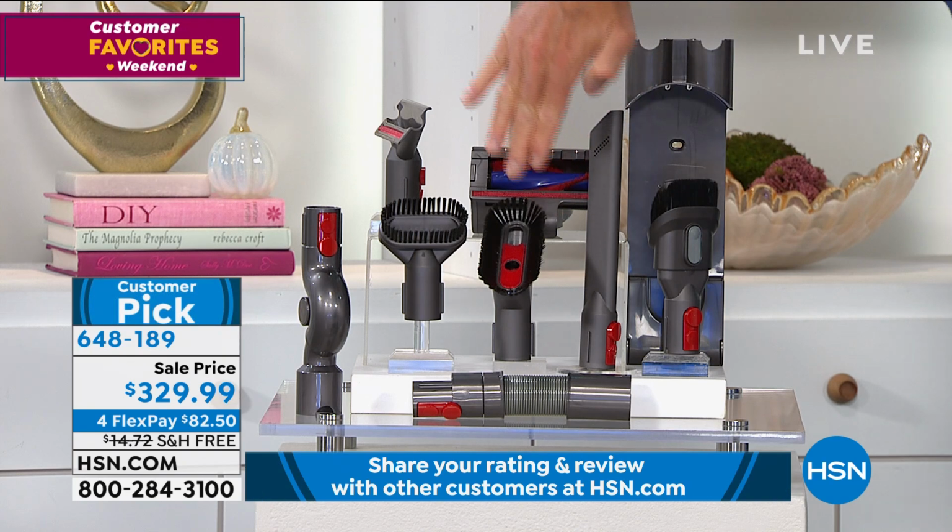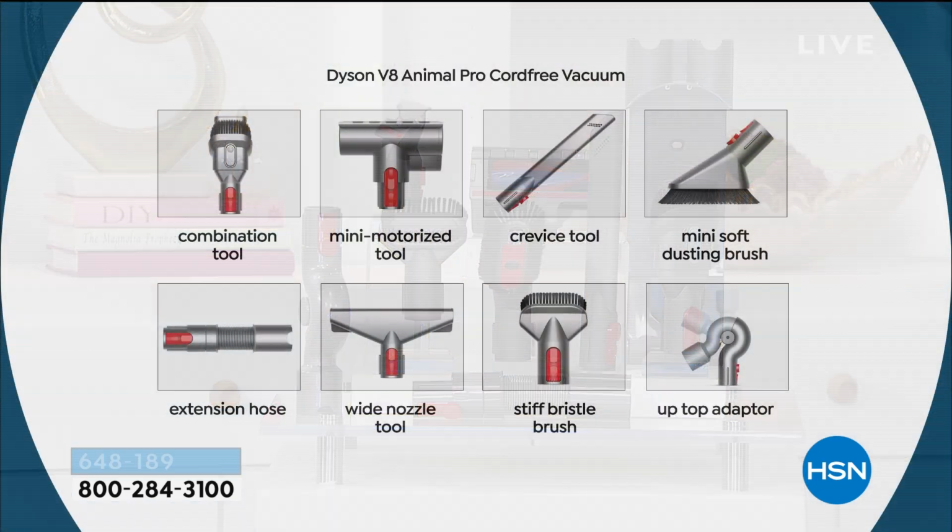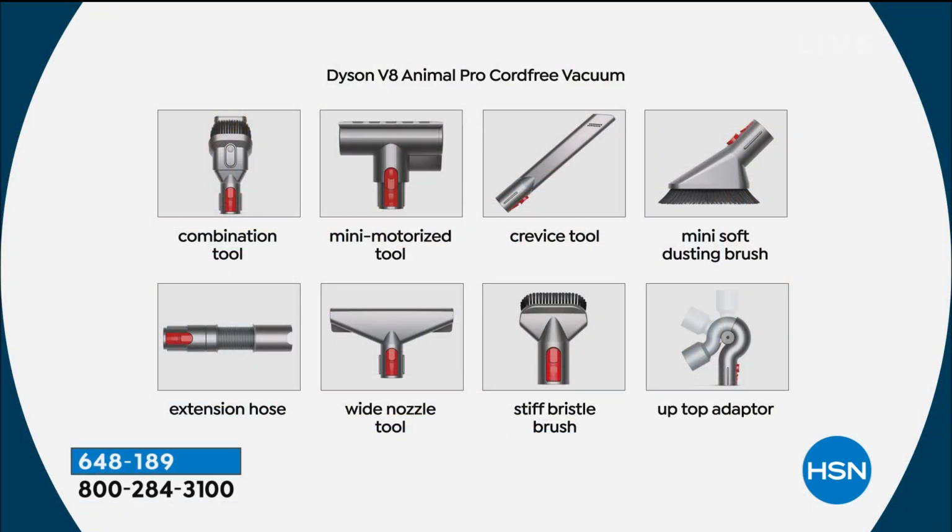Every brush that you would need to do every job around the house. There's a combination tool. There's a mini motorized tool, a crevice tool. There's a soft dusting brush which you can use for blinds and ceiling fans. The extension hose when you need a little extra room. The wide nozzle tool if you want to vacuum your mattress. Stiff bristle brush so you can get in all the hard to reach areas, and even that adapter that allows you to get up and over ceiling fan blades.